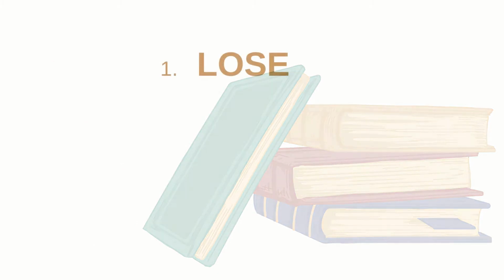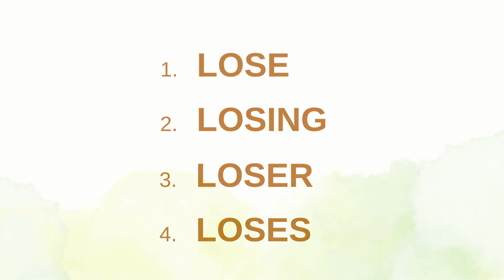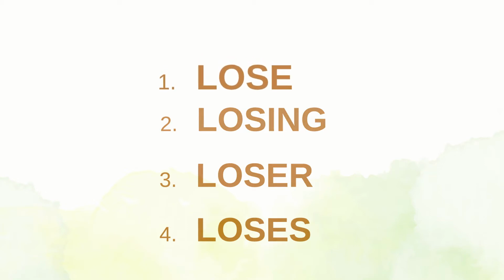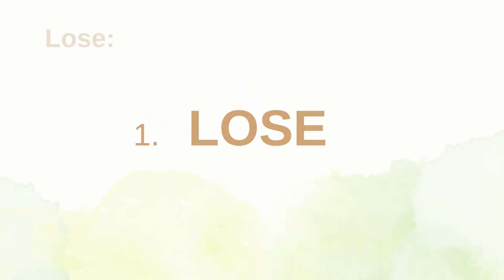Let's start off with the first four of those words: lose, losing, loser, and loses. These four words are related to each other, but they have nothing whatsoever to do with the other words in the list. These four words have a negative connotation and relate to loss of some kind. Here are a few examples of how to use each of them. First, some examples of how to use lose, spelled with one O.